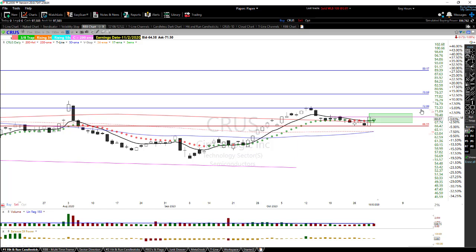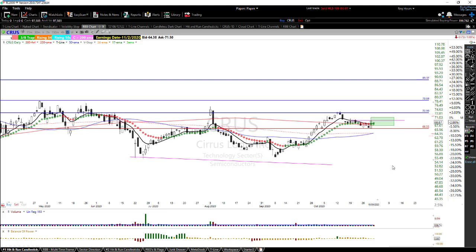Then we'll look at about 23, then about 73, then about 78.70 up here, then 89 on this chart on CRUS.